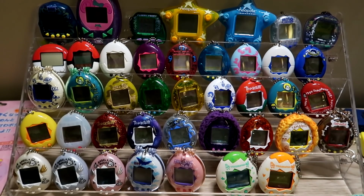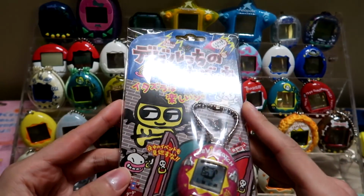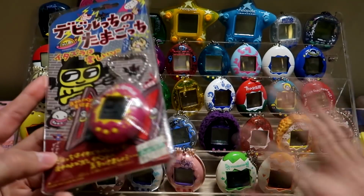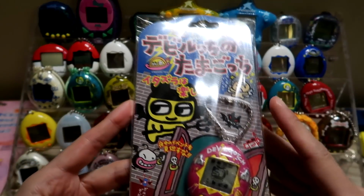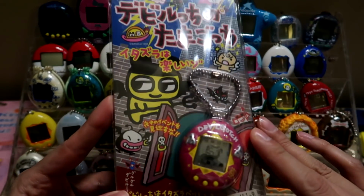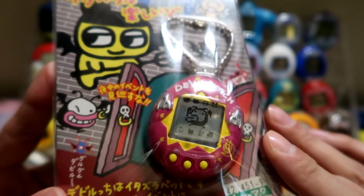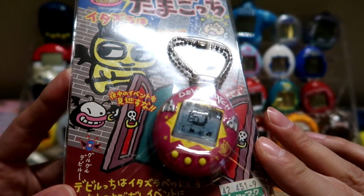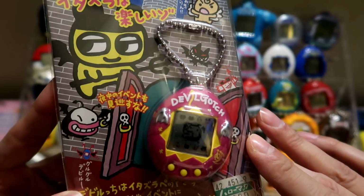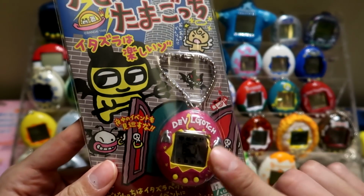As for the next one, which is over here, I actually have a Tamagotchi Devil in the package. A lot of this does have packaging, but I really only keep the really rare ones in the package because I don't run them very often and I don't pick them up and stuff. But this one is in pretty pristine condition. I've run it once. I really haven't done too much with it other than running it for Halloween because that's kind of why I got it, and it's really pretty.